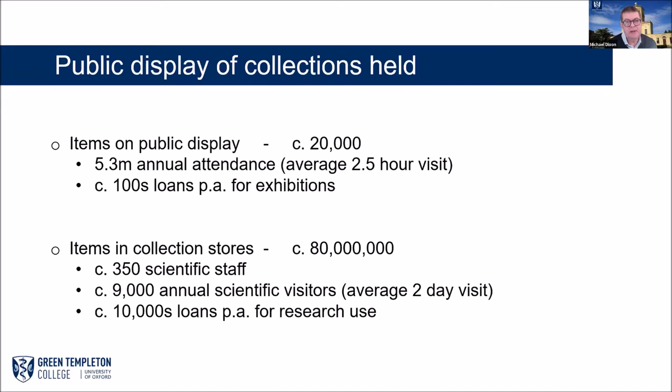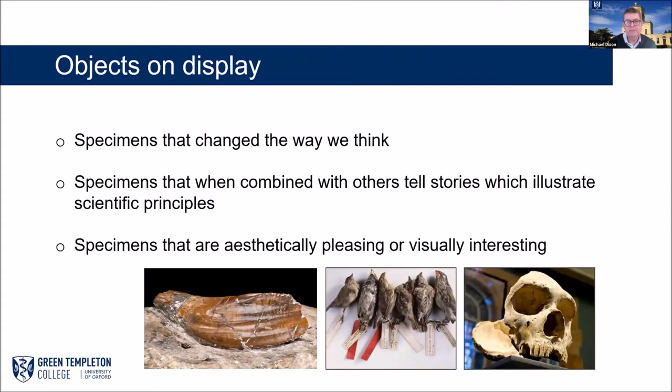And as opposed to the hundreds of loans per annum for exhibition purposes, there are tens of thousands of loans per year for research use to researchers and research institutions all around the globe. So just thinking about the objects on display, I suppose typically they fall into three categories. We like to show specimens that change the way we think.